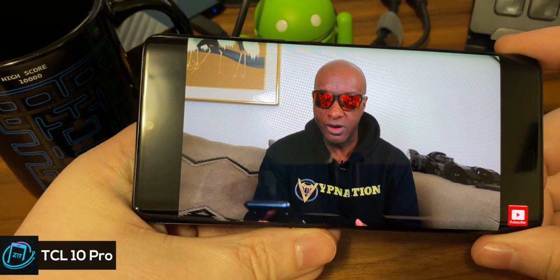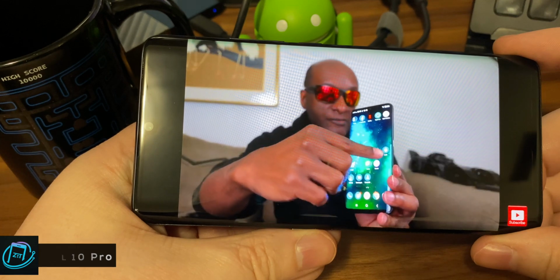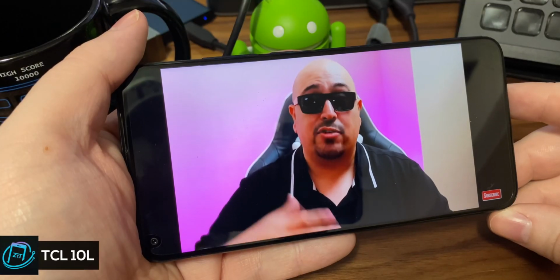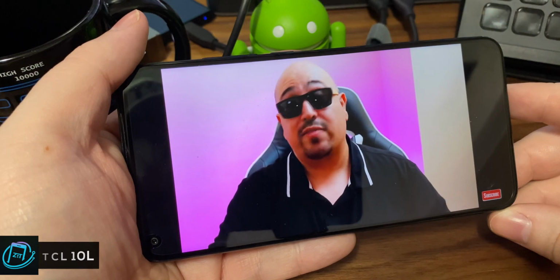Both the TCL 10L and the 10 Pro use their own proprietary technology called Next Vision. So basically it's made by TCL from the ground up. The 10 Pro is using an AMOLED display and the 10L is using an FHD or LCD display. But I gotta tell you, I had a great experience using both of these. You can tell a slight difference when you are comparing one to the other, or maybe against a competitor device, but they are not bad experiences at all.